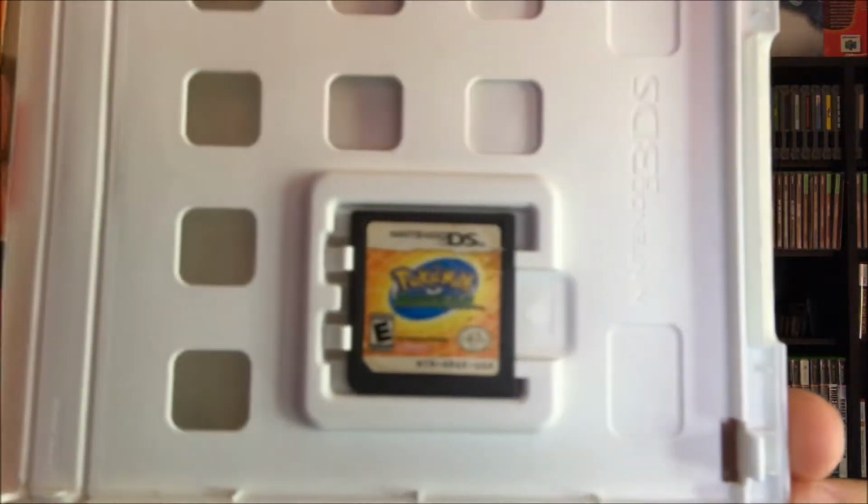That is not Pokemon X. That is Pokemon Ranger. Still has the X and Y manual and the box, but just the wrong game. But I decided to pick it up anyway. At least I've got the box back. Maybe I'll stumble upon a loose copy someday, but I didn't have Pokemon Ranger either, so I just decided to pick it up.